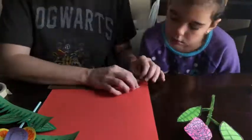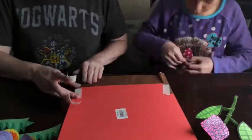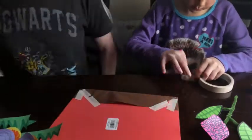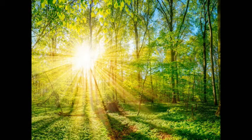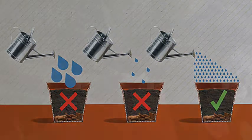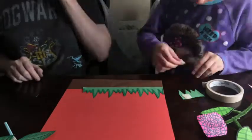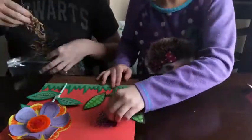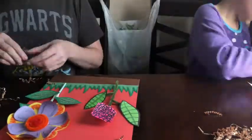Now, some other things to consider as far as being helpful or not being helpful to plants. We know that plants need those basic needs. They need clean air, they need clean water, they need sunlight, they need healthy soil, and they need enough space to be able to grow properly. But what about certain threats to plants? Certain things that plants don't want or don't like, or will end up not surviving.